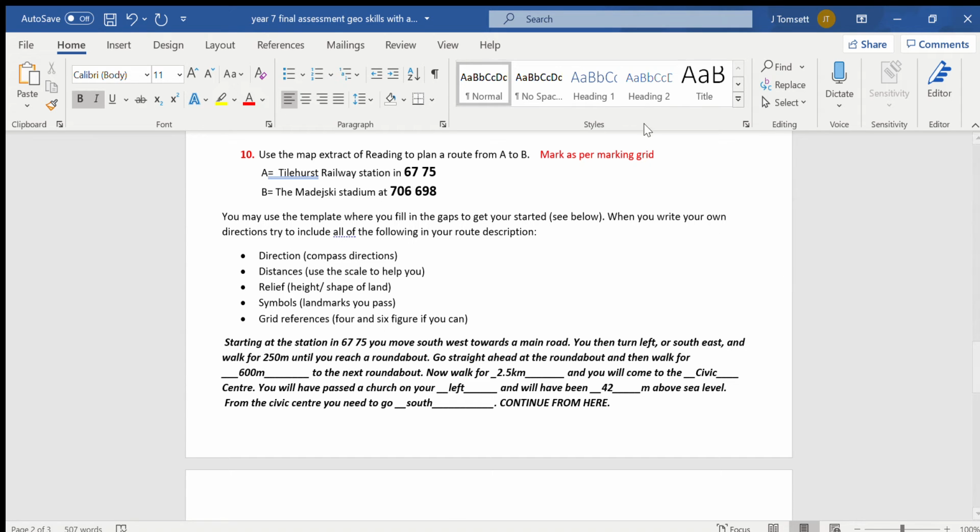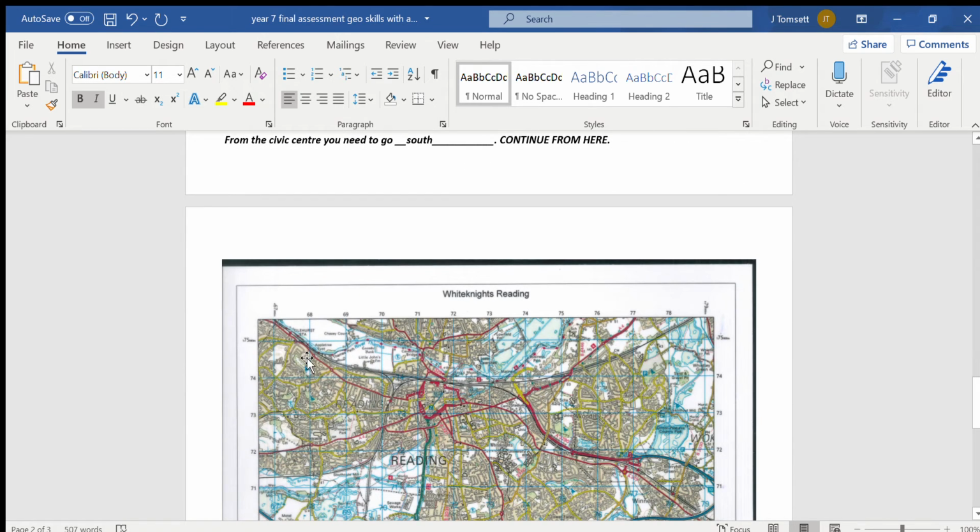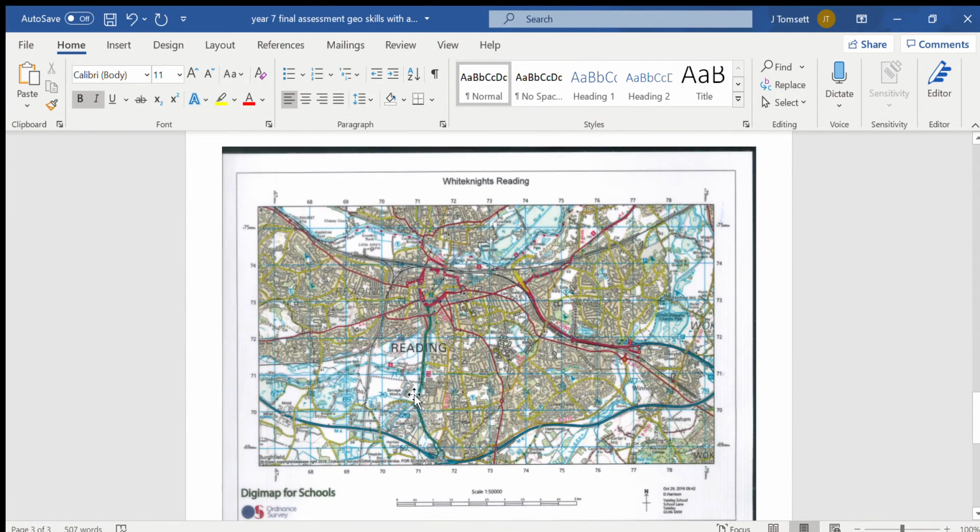Hi, Year 7. I just want to run through Part B and how we go about doing this successfully, and now with your improvements. Part B was all about the route from Tyler Station, which is up here, to Medeski Stadium, which is down here.